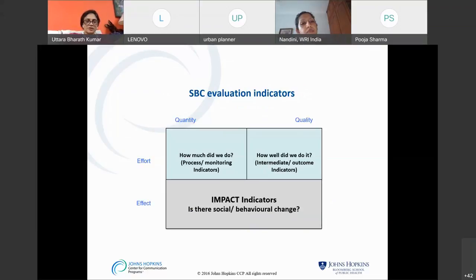I'll take just a second to talk about this because you'll be working on this in your group. If you oversimplify indicators and think about it this way: effort, effect, quantity, and quality. So how much did we do? This is a monitoring indicator, okay? And then how well did we do it? This is your early evaluation indicator. And then, is there any social or behavioral change? That will be your impact indicator to see the difference, okay? So this is a very simple way of looking at your indicators, and we'll share this with you. Next slide, please.